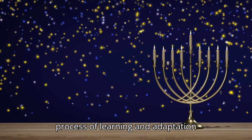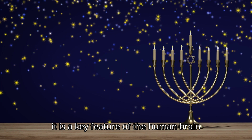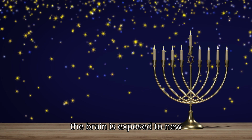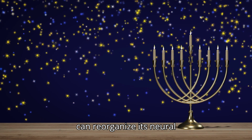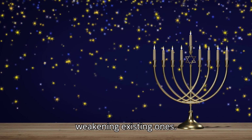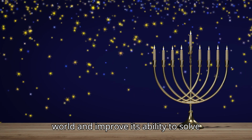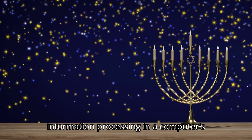This process of learning and adaptation is known as neuroplasticity, and it is a key feature of the human brain that sets it apart from a computer's processing system. As the brain is exposed to new information and experiences, it can reorganize its neural pathways, forming new connections and strengthening or weakening existing ones. This allows the brain to continuously update its internal models of the world and improve its ability to solve problems and make decisions.